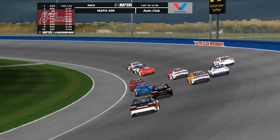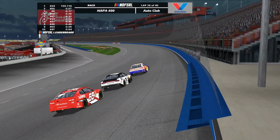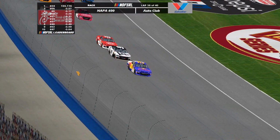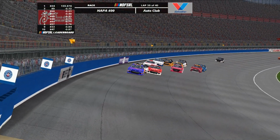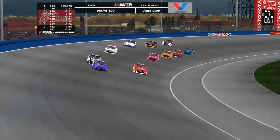There is Zachary Fitzwater trying to find a way around Andrew Miller. We're coming to 2 laps to go in the NAPA 400. Andrew Miller continues to dominate, but will he be the winner? Miller shut the door on Fitzy that time, entering turn 4, but Durrani's looking down low into 1. He doesn't have the help, though.